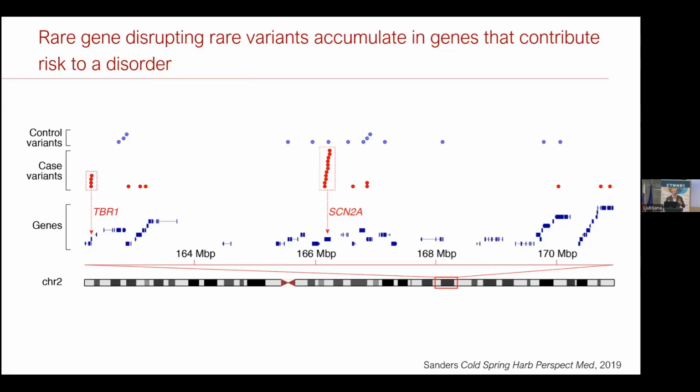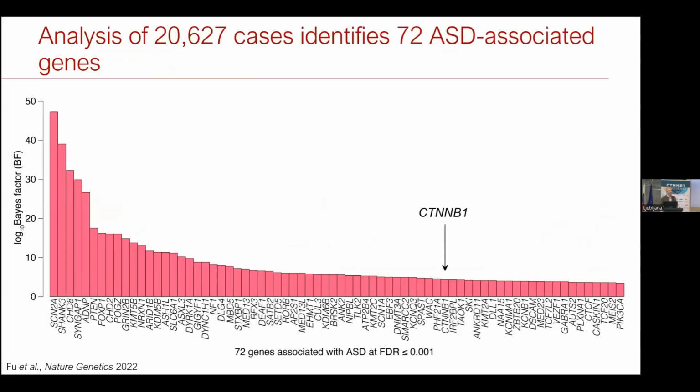Now, I could give you a few hours of lectures on that question, but we're going to skip to the answer, and that is we found a way of doing this statistically. And so what we can do now is we can do this in large cohorts and find many, many genes which are causing symptoms. So these are the genes causing autism. And there you can see CTNNB1. Now, you could say, well, look, it's number 30 or something. Or you could say, there's 20,000 genes, this is right at the top.